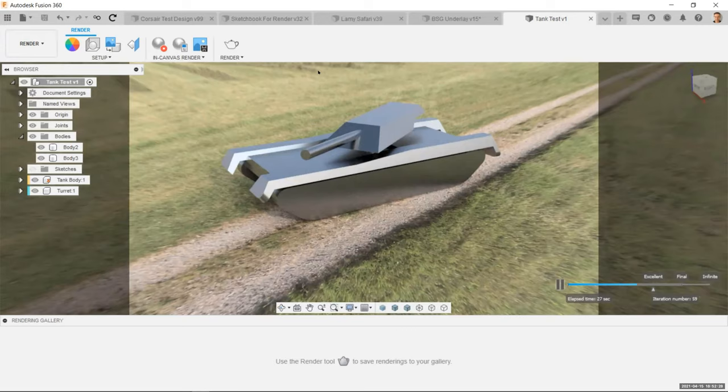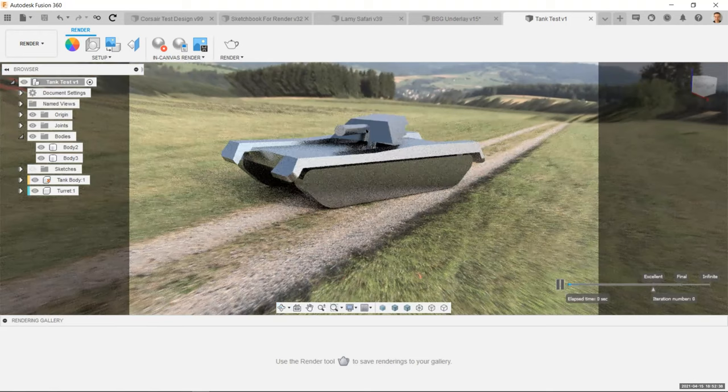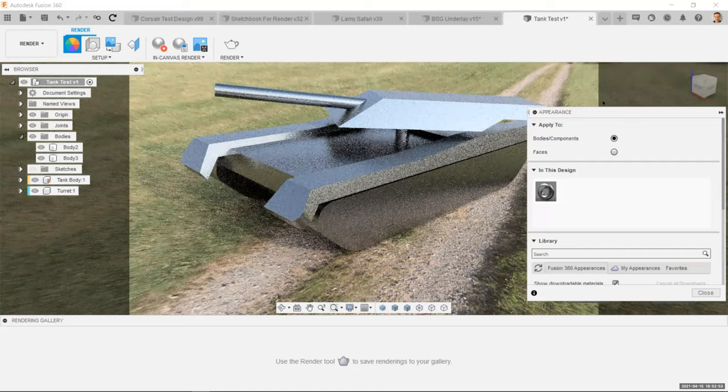Because let's just say, right, let me turn this view a little bit more, right? And let's say I wanted the turret to be going the other way, right? I could just grab it and move it. I don't have to do anything else. And let's say I zoom in a little bit, and this is a little bit reflection-y for me right now. And I want to make it more of a matte color.